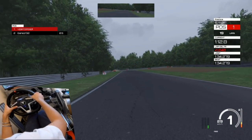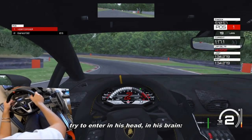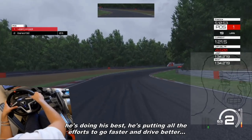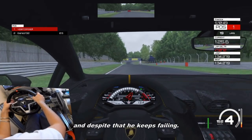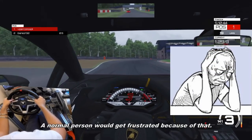Another mistake. Keep in mind another thing. Try to enter in his head, in his brain. He's doing his best, he's putting all the effort to go faster and drive better. And despite that, he keeps failing.